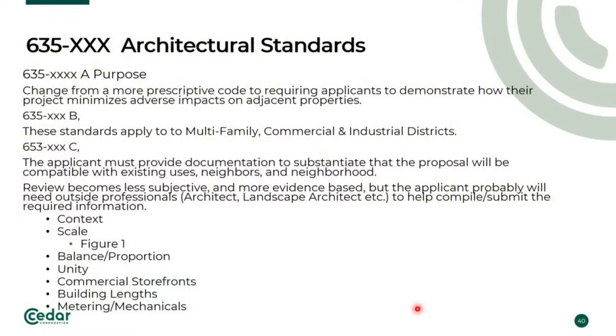This would tie into some of the discussions you just had about accessory structures. We're looking at some architectural standards. Staff was looking at that, and they want to restrict it to multifamily, commercial, and industrial districts, so not the residential. So it probably won't come into play with some of the discussion you had, because that was pretty much residential discussion.